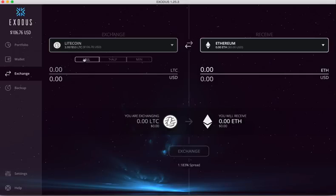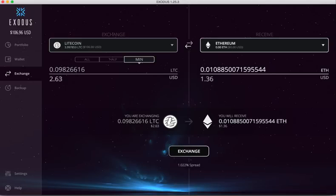And so I can say all, half, or what the minimum is. So if I do min, it'll populate. That's the minimum amount that I can send, which is $2.63 worth, or 0.098 Litecoin.